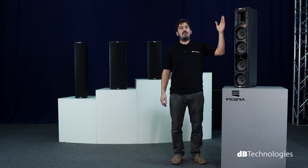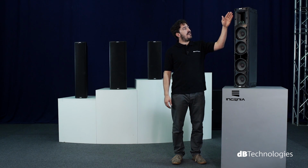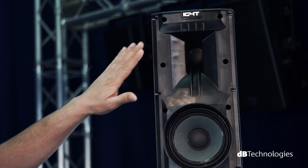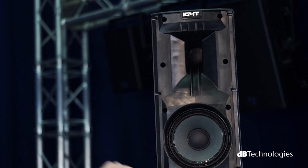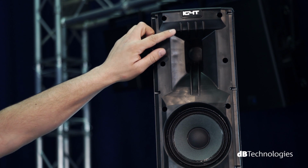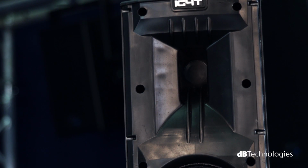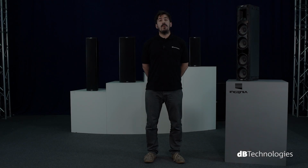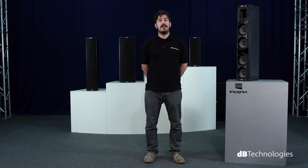An asymmetrical vertical directivity horn was developed by dBTechnologies for this series. The horn allows 70-degree coverage on the lower part and 20-degree coverage on the upper part, thanks to the particular waveguide design that directs dispersion. In this way, the system's horizontal dispersion is wide and constant, while the vertical dispersion is controlled on the upper part and wide on the lower one. This guarantees optimal performance when it comes to directivity coverage in both the stacked and flown models, indoors and outdoors.